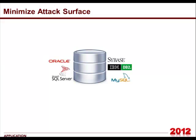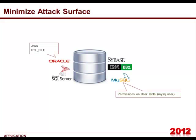Let me give you some examples of features that I see enabled on databases all over the place that really increase the attack surface and are often unused. I mentioned the Java subsystem. I also mentioned the UTL packages in Oracle. UTL_FILE is one of the more important ones. Oracle ships with a bunch of utility packages, UTL packages, that are part of the database by default, and they have privileges granted to run them to public, or everybody in the database, by default. So every user in the database can typically run these packages.